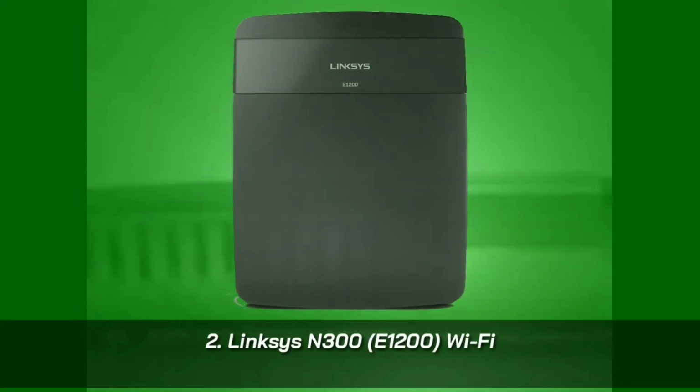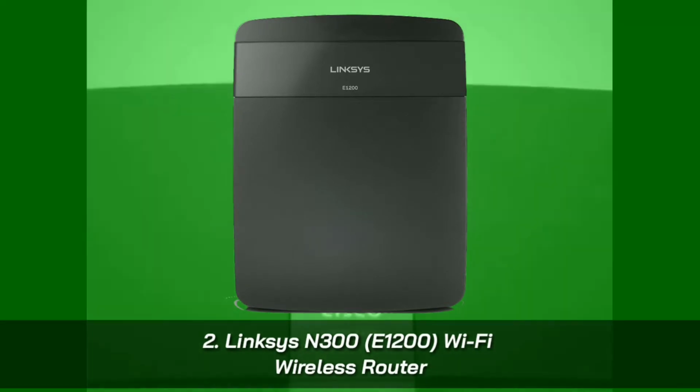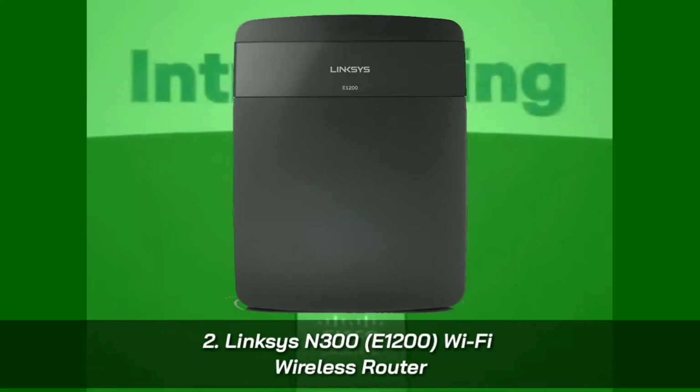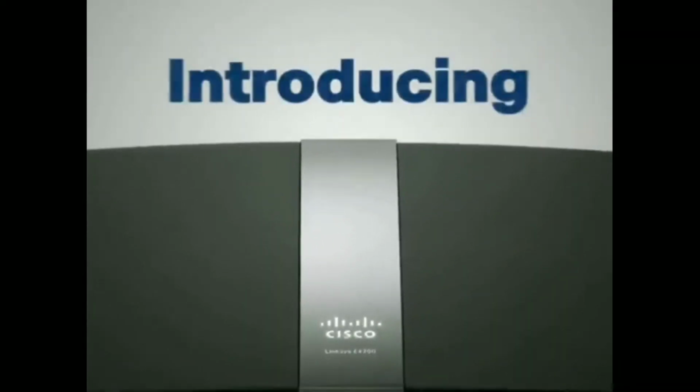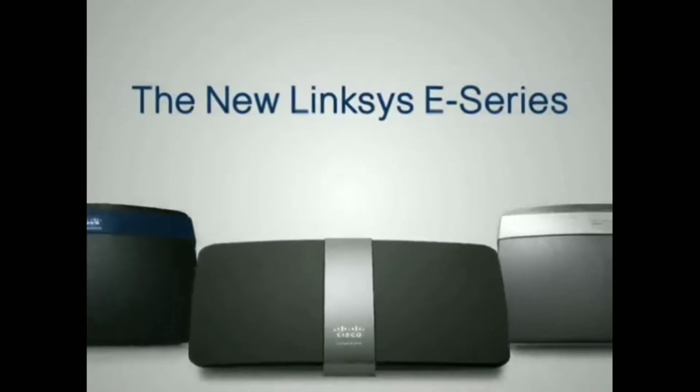2. Linksys N300, E1200, Wi-Fi wireless router. This router comes in a compact design that you can put anywhere in a small home. It provides a wired connection via 4 LAN ports and 1 WAN port. It is obvious that you can get reliable speeds from the wired connection. But this router also ensures you get stability through the WPS feature.